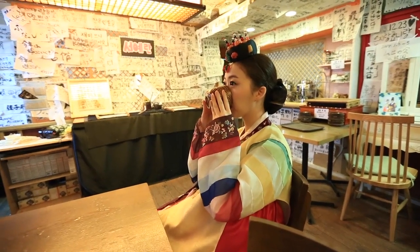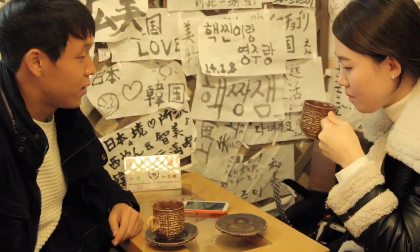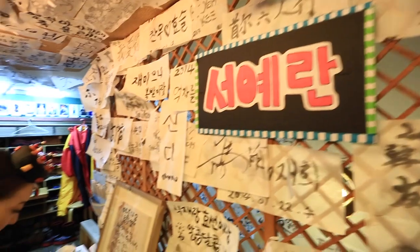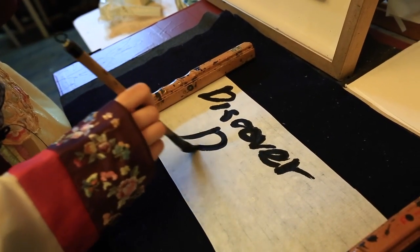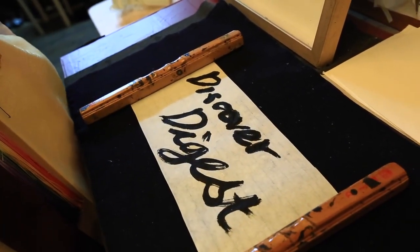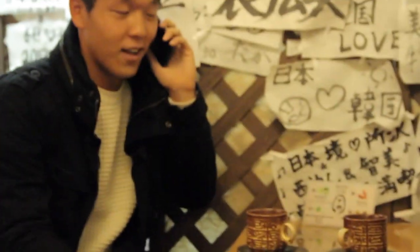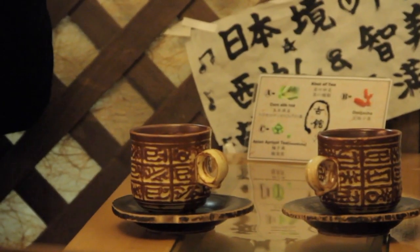Is it break time? I almost forgot. This is a cafe. And all that white papers on the wall are traditional Korean paper called hanji, and is written with a Korean traditional brush, and you can leave a piece of yourself on the wall. This place was pretty cool, and we're taking you from one fashionable cafe to another.